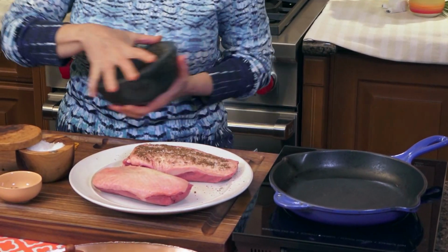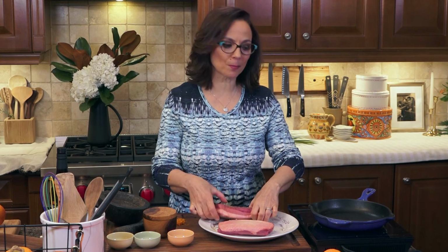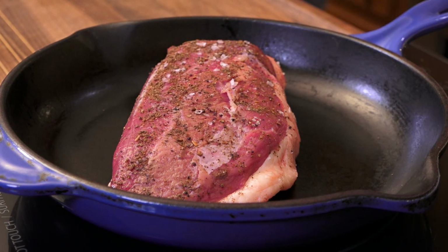So now I want to put it into a moderate pan. It's not hot at this point. I want to gradually bring up the temperature to crisp up that skin. The persimmon is the perfect complement to the richness and the fattiness of the duck. Now imagine adding just a touch of sherry and a little bit of blood orange just to balance it all out. I mean, you're gonna lose it. It is just gonna be a thing of beauty.